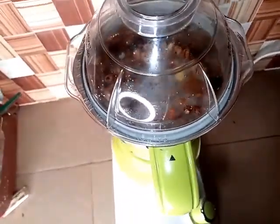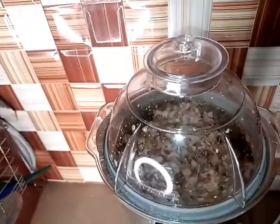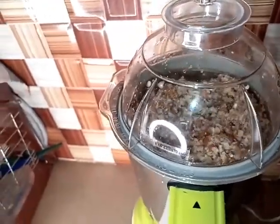So we started grinding, and that's it. The socket is shaking a little bit, so that's why it's going on and off. Okay, I think it's properly placed now. So our grinding has started.